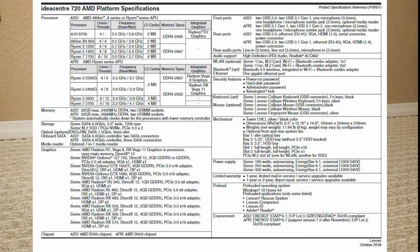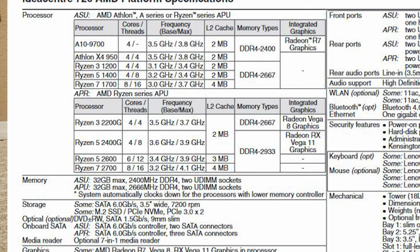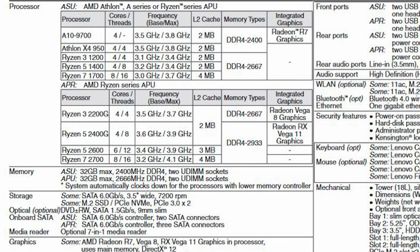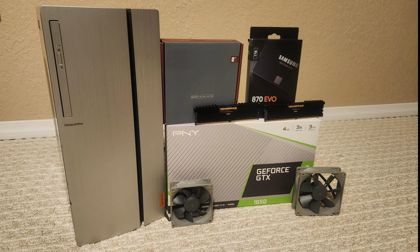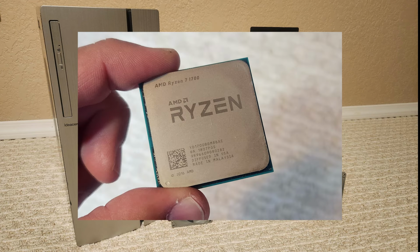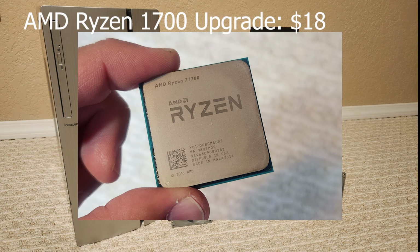I did make a last minute change because I found the spec sheet and realized that a Ryzen 7 1700 was the fastest CPU officially supported by this system. And I also lucked out and noticed that I have the 400 watt 80 plus platinum power supply. I did go ahead and pick up an AMD Ryzen 7 1700 used. I sold the 1400 for $32 and bought this one for $50, so a difference of $18 on the 1700 upgrade.